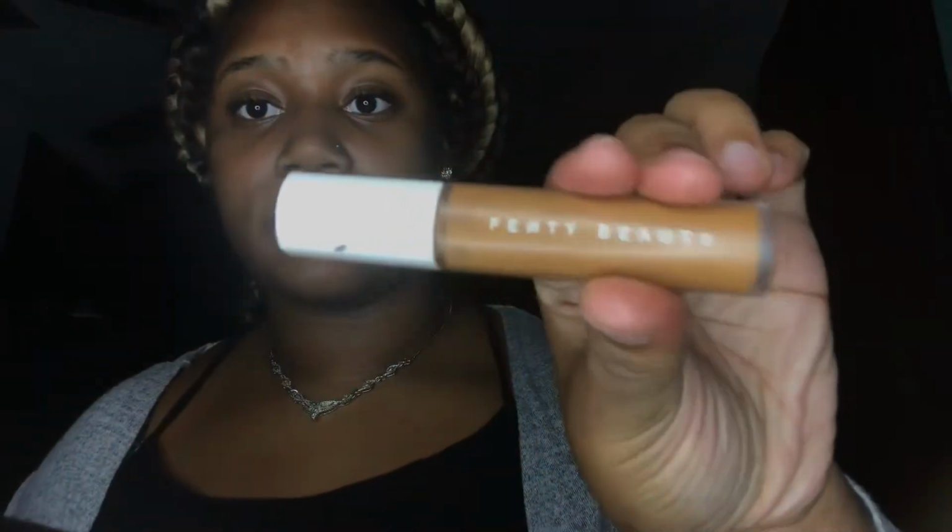So the best thing I could find in my makeup collection is my Fenty Beauty concealer stick. Yeah, this, and I got it in the shade 390. Now this is a perfect color for my face because I do give off like an orangey brown type color, so this is perfect for me.